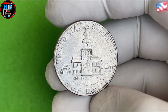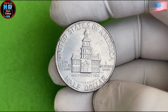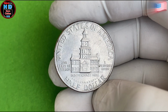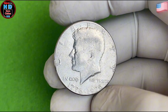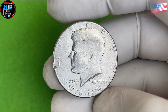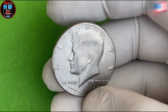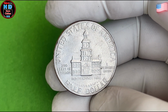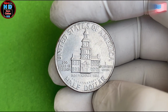Before diving into its value, let's take a look at the coin itself. The Kennedy half dollar was originally introduced in 1964, following the tragic assassination of President John F. Kennedy. The design was chosen to immortalize his legacy, and ever since, it has been a fixture in American currency. However, the 1976 edition is particularly special due to its bicentennial design. For the first time ever, the reverse of the coin featured the image of the Liberty Bell, an iconic symbol of freedom, with the date 1776 to 1976 inscribed. This unique design made the 1976 Kennedy half dollar a must-have for collectors.